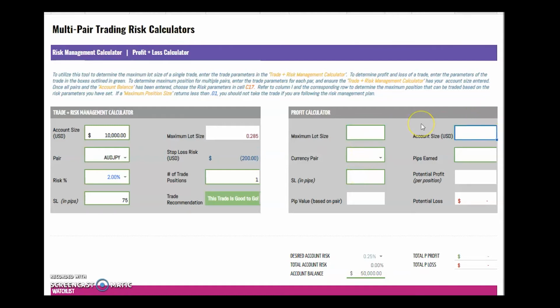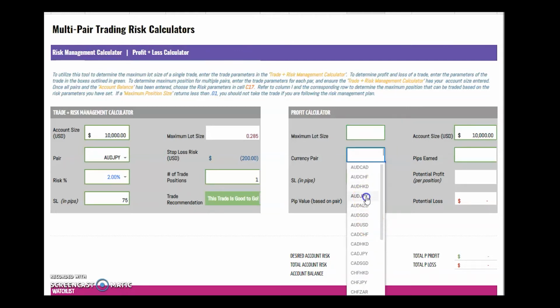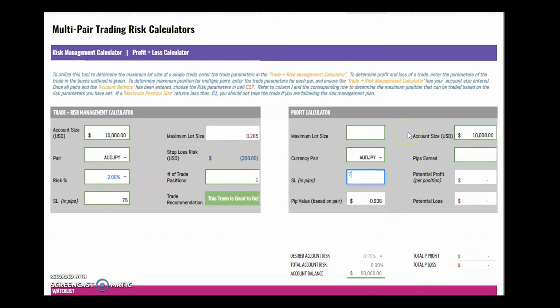Now this one just tells you what you're risking and what you're losing, right? So let's put in here the $10,000 account, and then I'm going to put in, this should not be box screen. I'll change that by the time you guys get to it. I'm going to pick odd JPY, right? And I'm going to put the same stop loss, 75 pips. So when I put in the 75 pips, it shot out the same information that's in the other calculator. It gave you the potential loss. And then let's say this setup is going to yield me 205 pips, right? And so it gives me what I could make on this trade, $546.67, right?